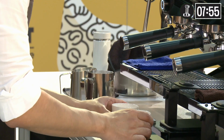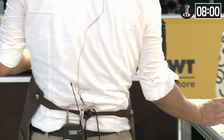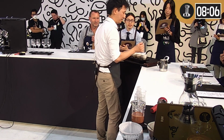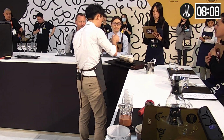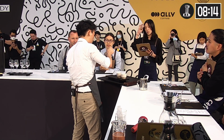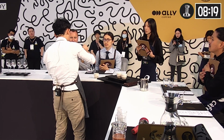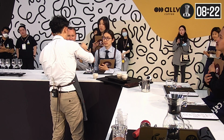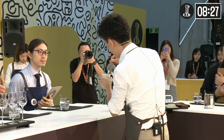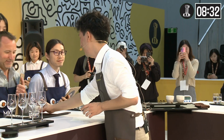The milk I have chosen today is not special in any way. It's sweet and clean with a creamy texture. Instead of choosing a special milk to highlight the coffee, I'm choosing to blend my two coffees to get the perfect balance in my milk beverage. Thank you. Enjoy.